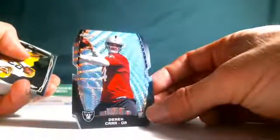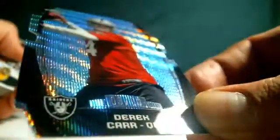Blue Wave die cut 250. Derek Carr, one away from jersey number, 3 of 50. Carr for the Raiders. Refractor for the 49ers, Bruce Ellington.